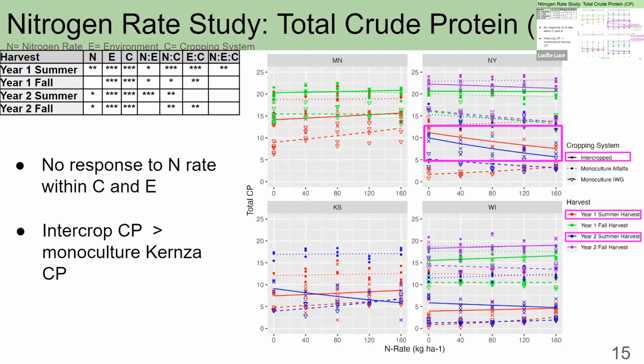However, the inverse relationship between total crude protein and nitrogen rate in New York summer harvest that we can see here was contrary to expectations that providing more nitrogen to the system would reduce nitrogen scarcity and therefore increase total crude protein. One hypothesis is that this may have been due to higher nitrogen availability leading to a greater nitrogen allocation to the grain rather than to the forage, but as we don't have grain quality data, this hypothesis cannot yet be tested. Overall, both the general lack of effect of nitrogen on total crude protein, as well as that decrease in total crude protein with increased nitrogen, indicate that farmers intercropping Kernza and alfalfa could again save money while maintaining forage quality by decreasing their synthetic nitrogen applications.